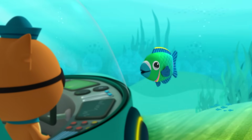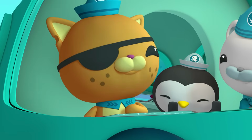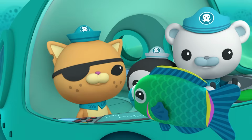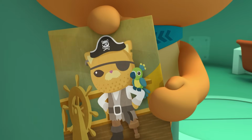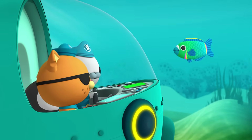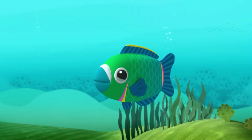Arr! You sound like a pirate. Yar! I am a pirate. No, I've always wanted to meet a real live pirate. My name's Parrotfish Pete. A parrotfish named Pete. Me grandfather, Calico Jack, had a parrot named Pete. Calico Jack, the famous pirate, was your grandfather? So you've heard of him? Aye, I'm a big fan of pirates.